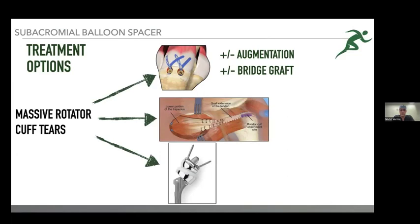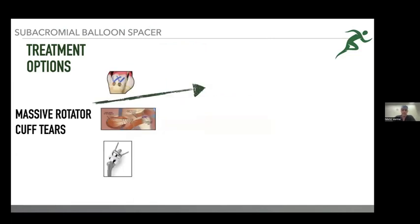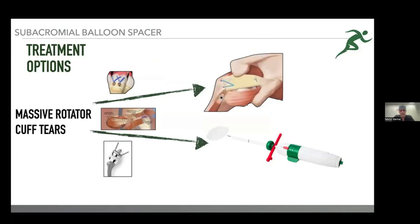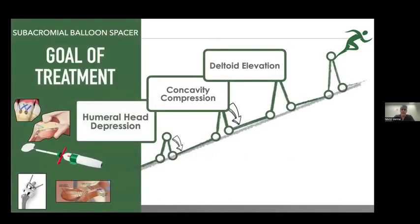We've heard about the superior capsule reconstruction, tendon transfer, reverse arthroplasty, and in the last 10 years, of course, the balloon interposition has been demonstrating controversy throughout the literature in terms of what its role is for management of these patients. I think at the end of the day, regardless of what treatment option we're using, we all think about some of the basic biomechanical principles: humeral head depression, concavity compression, reestablishing the ability to achieve deltoid elevation.